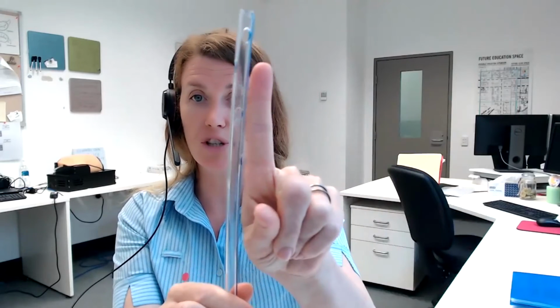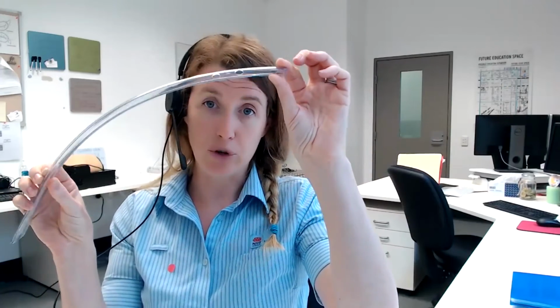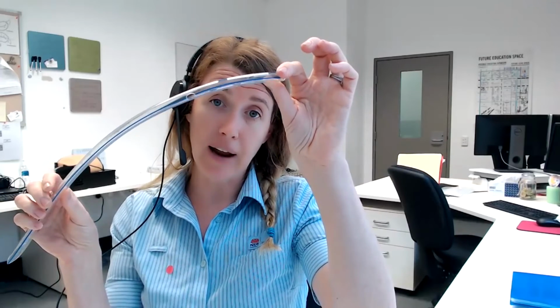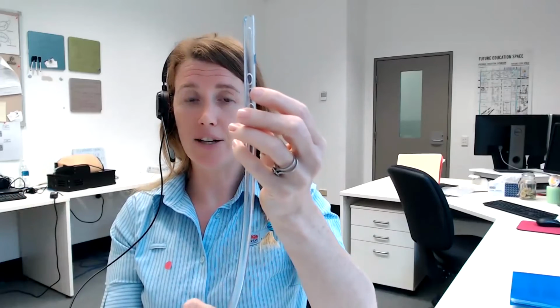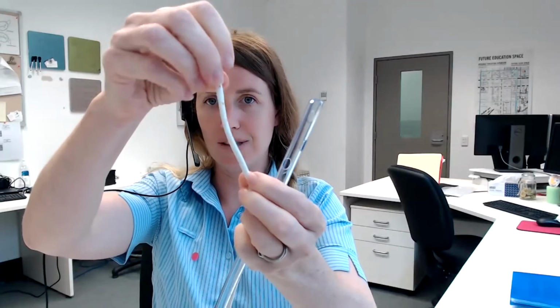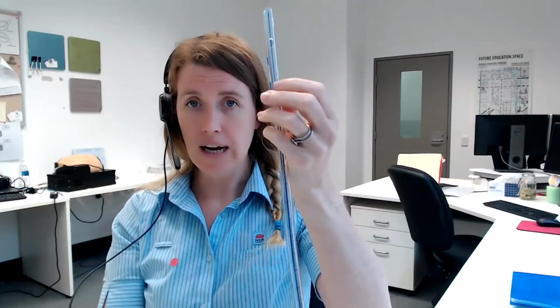And then finally, I've got here a 32 French, which as you can see, is a big bopper. This one would be used for a hemothorax. So if we've got a traumatic injury, we've got blood happening, we need to get blood and clots out of the patient. So you can see very large drainage holes. And if you were to compare these two, blood and clots are never going to come out those holes. It's not even worth putting that in if blood is our issue. We need something nice and big.